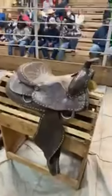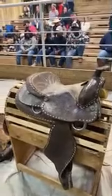80 need to be 90. She won't back in. 80 need to be 90. Are you clear? 80 need to be 90. Yes. $80. You gotta get your bids in, Chuck. You gotta get your bids in.